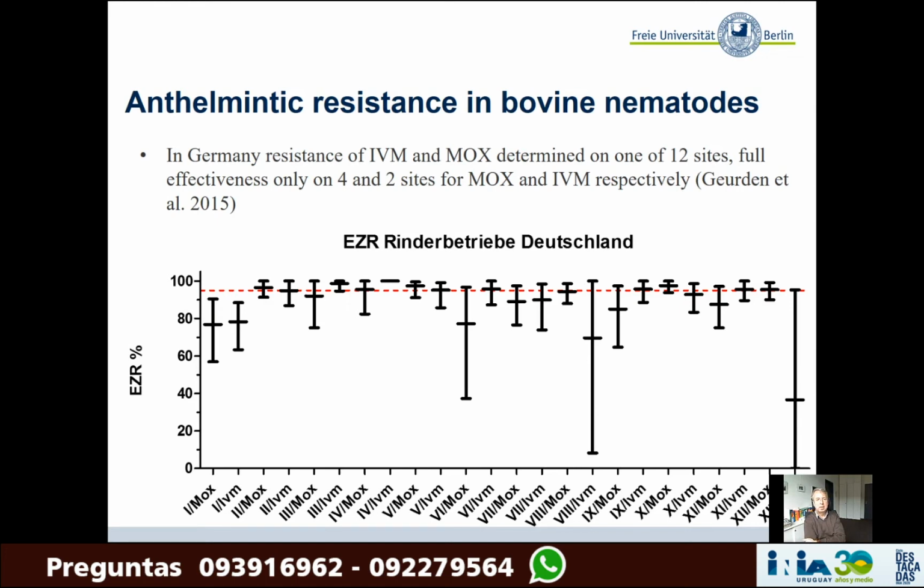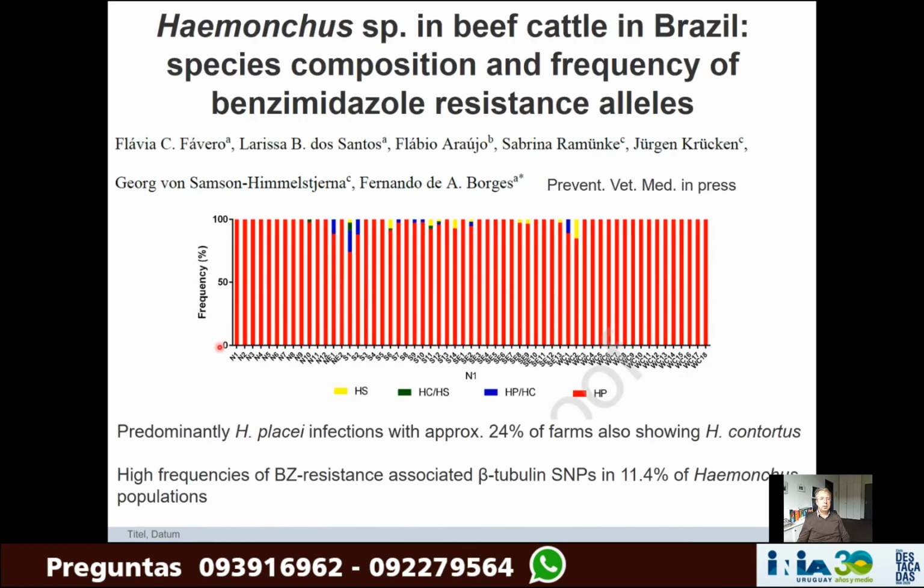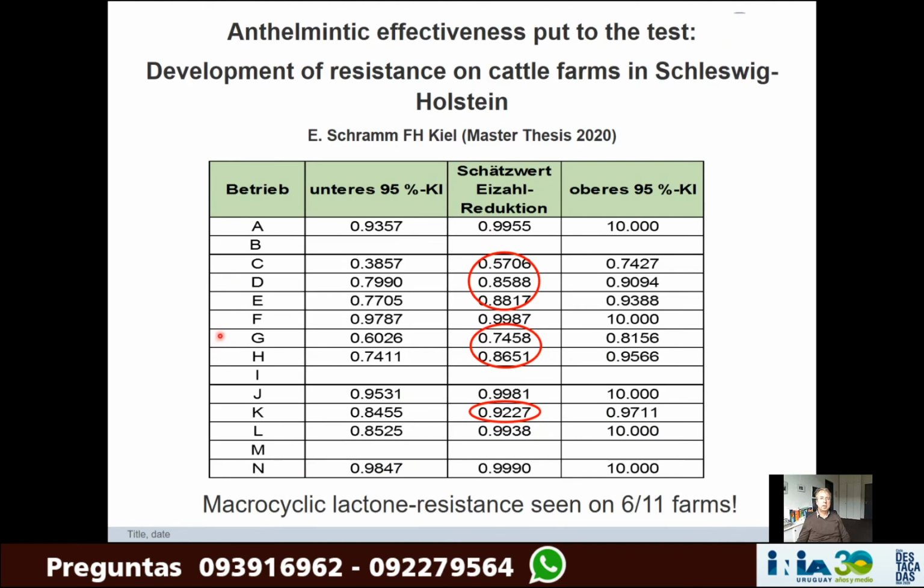A few years later, with Thomas Gurdon again, and together with other European countries, we performed another fecal egg count reduction test, now using ivermectin and moxidectin on 12 farms, and we found full efficacy for moxidectin only on 4 farms and for ivermectin only on 2 farms, and 1 farm with clear resistance against both drug classes, as you can see here.